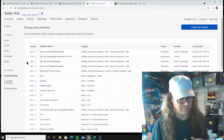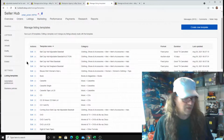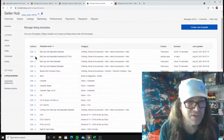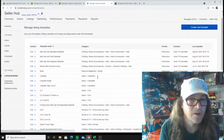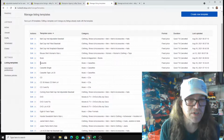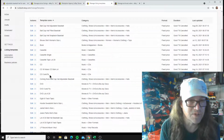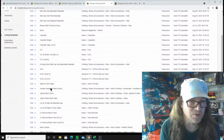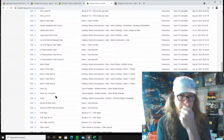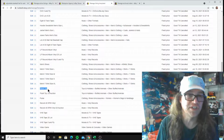I break it down into what I sell. Now, I sell mostly the same types of items, and you'll see here what I do. I've got ball caps for adjustable. I don't really do the auction thing anymore. I tried that, but that didn't work. eBay's not good for auctions anymore. Fitted hats, snapback hats. I got women's shirts, books, cassettes, cassette singles, cassette lots, CDs, CD bulk. My new five on the fly thing I've been trying. DVDs, 8-tracks, hoodies, jackets, records, t-shirts in each various size. Plush toy is the one I use for everything. That's the one that I have to change the details in the most.